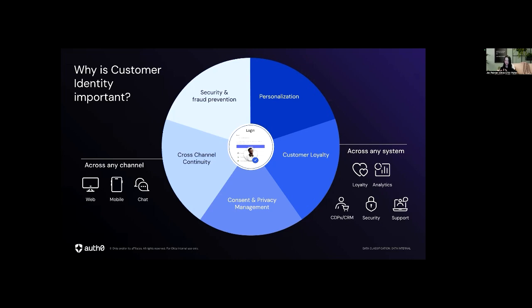And so why does this matter? When customers are interacting with you across different channels, they expect consistency and they also expect a personalized experience wherever they go. But at the same time, it needs to be secure. They want their data protected, they want their privacy respected, and they also want their preferences honored.